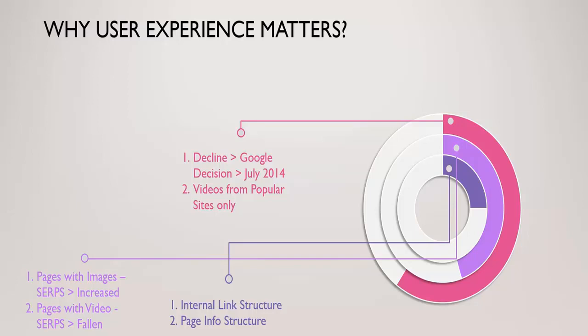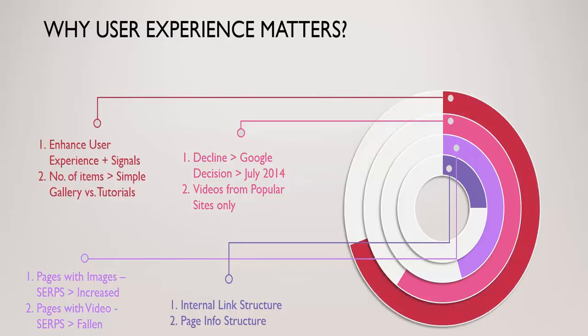But inserting images and embedding videos into your content enhances both the user experience and also improves the user signals that are being sent to Google from your website. The number of images and videos are found to be more in posts which are of gallery or tutorial types. Here comes another observation. In 2014, pages with more images ranked better, which means these types of galleries and tutorials are ranking better than normal posts.